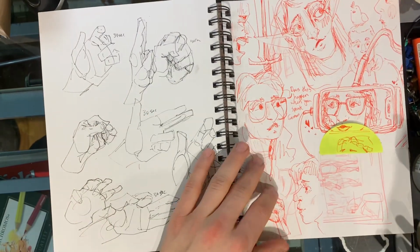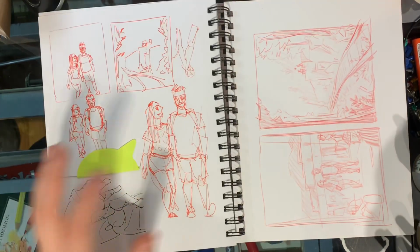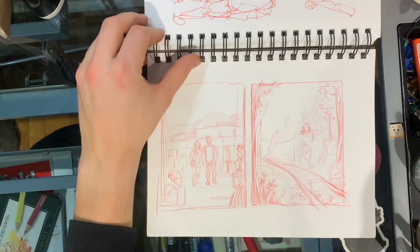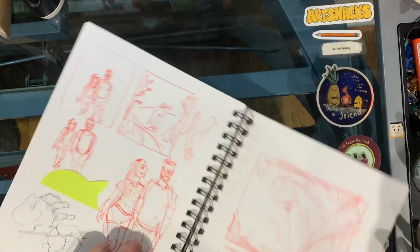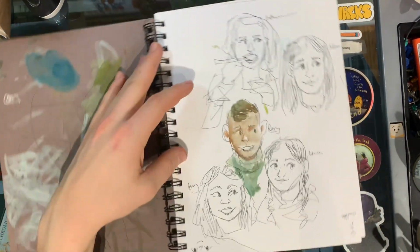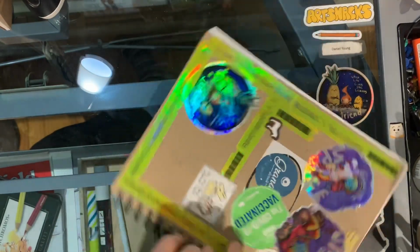More hands. So it's just some doodles. Some commission sketches. Just working on some layouts for some pieces there. And to end it all off, we got some little kids from my church. And that is that sketchbook.